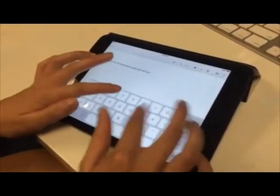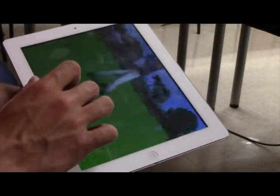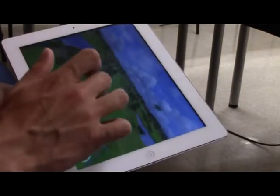In conclusion, the Chromebooks have a better word processing program, and the iPads are better for games and the internet. Teachers seem to prefer the Chromebooks, but what do you prefer?